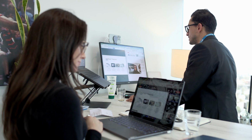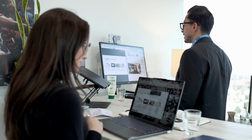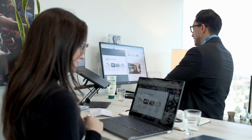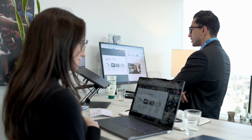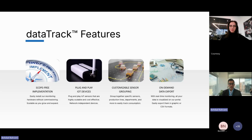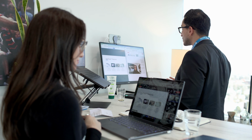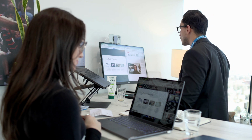Some of the other capabilities that DataTrack brings to the table is the fact that it's an IoT-based solution. So it means that there's not a big scoping exercise that needs to happen. If you've gone through and installed an energy management system in the past, you know that there's a lot of engineering involved, there's a lot of IT involved. There's a whole scoping exercise that needs to happen, which is basically you need to run Ethernet wires to the right points. You need to have electricity at the right points to make sure that the meters can actually plug in. Then you need to buy the meters, and the meters historically have been very, very expensive. So it becomes this whole budgeting, and it becomes a big project.